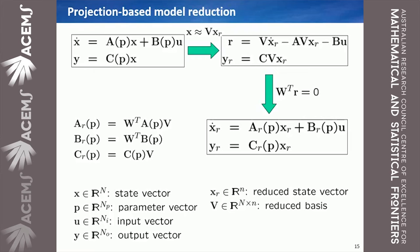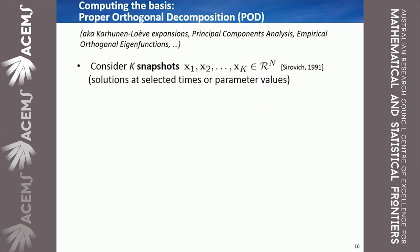So now you ask, how do you come up with the Bs and the Ws? Of course, there are many, many methods to do that. One that's commonly used and that we use a lot is the POD, the proper orthogonal decomposition, which is essentially singular value decomposition, going by many names and very closely related methods in other fields.